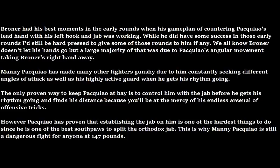The only proven way to keep Pacquiao at bay is to control him with the jab before he gets his rhythm going and finds his distance, because you'll be at the mercy of his endless arsenal of offensive tricks if you don't. However, Pacquiao has proven that establishing the jab on him is one of the hardest things to do, since he is one of the best southpaws to split the orthodox jab, and this is why Manny Pacquiao is still a dangerous fight for anyone at 147 pounds, even at 40 years old.